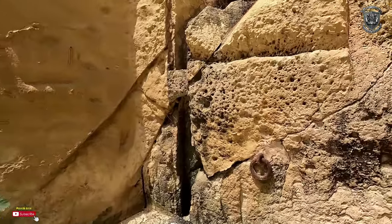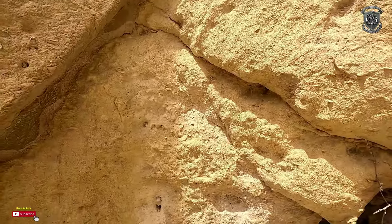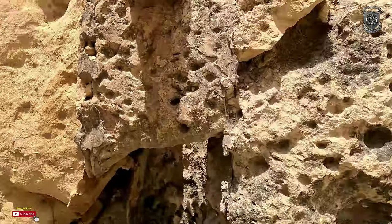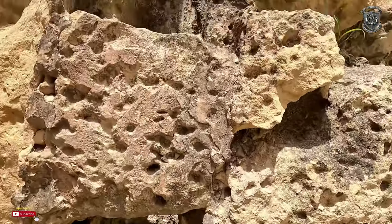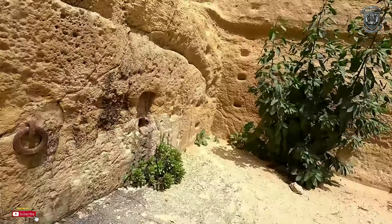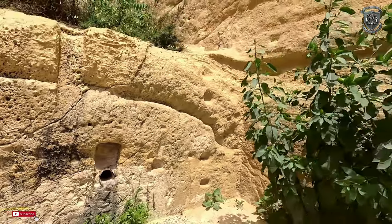Interesting stuff. Look at this. Look at that. That was in quite solid. I did try and stress it, I pulled it, and I'm just showing you guys. What an interesting spot, right?